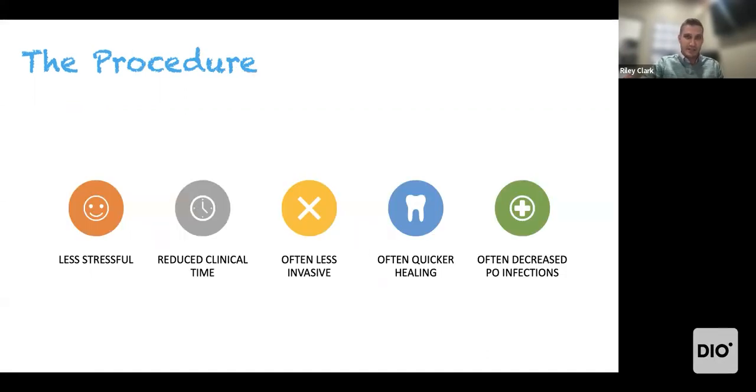The procedure. For me, the procedure itself is less stressful, takes less time, is less invasive, therefore it heals quicker, therefore I have decreased postoperative infections that show up. This for me is a game changer. Now it's all about the patient, but these things help the patient because if the clinician is less stressed, they're able to be more dynamic within their surgical approach. If it doesn't take as long, that's better for a patient. If it's not as invasive, that's better for a patient. So I love that technology makes these things better for our patients.